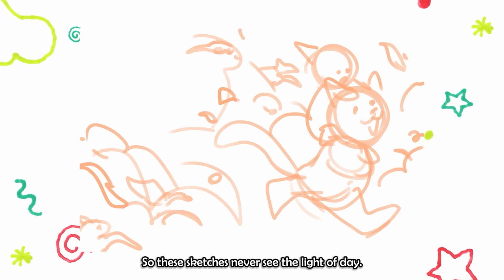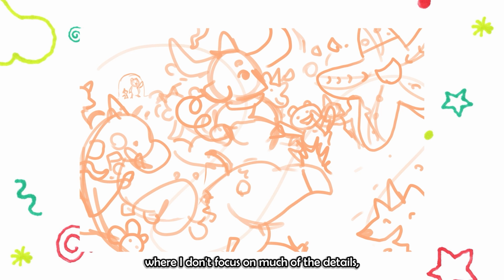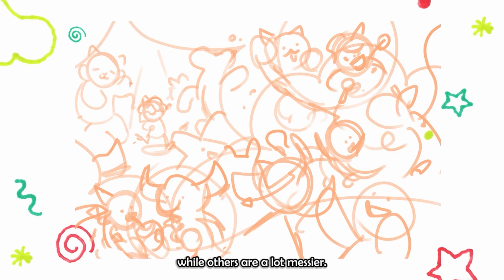So these sketches never see the light of day. They're typically my very first drafts, where I don't focus on much of the details, but more on the silhouettes and how they take up the space. As you can see, some I have a clearer vision of, while others are a lot messier. The main objective for me in these sketches is to get down an idea.